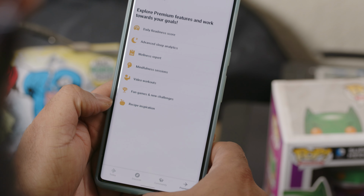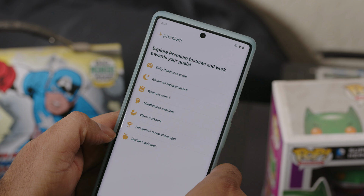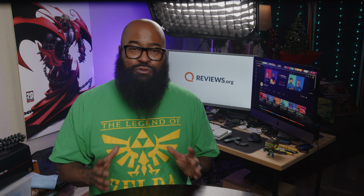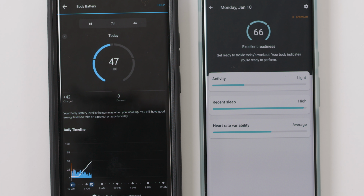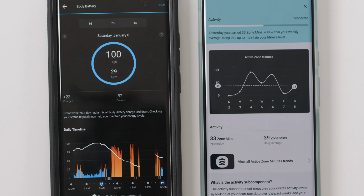Now, with Fitbit, the Daily Readiness Score is a premium feature that you're going to have to pay for, and with Garmin Connect, it's included free. I will say that overall, from a news you can use perspective, I do prefer the way Fitbit breaks down the Daily Readiness Score. As is Fitbit's paradigm, it is just easy to read, easy to digest, and easy to act upon. 3 metrics clearly laid out. Tapping on each one takes you to a graph with a clear explanation of what it's telling you and how that factors into your body's readiness to work out.